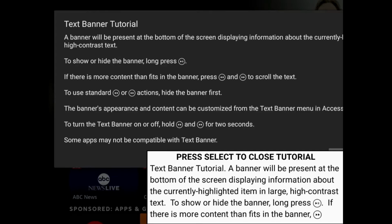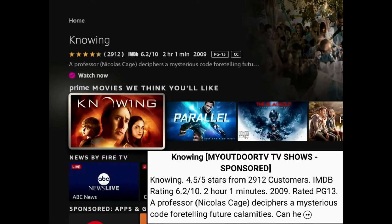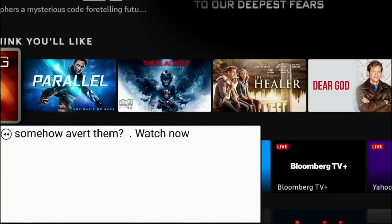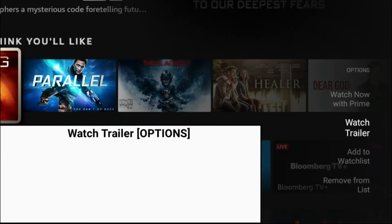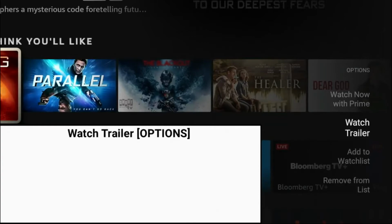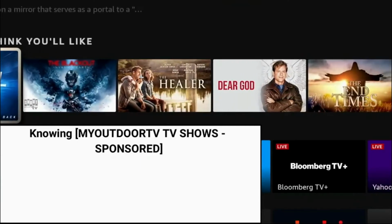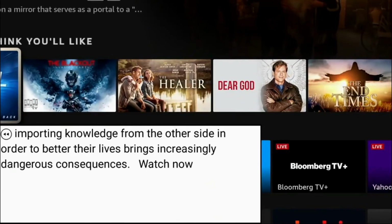It's a 2009 movie. If you click the menu button on your Fire TV remote, you will have options. You have Watch Now with Prime, Watch Trailer, Add to Watch List, Remove from the list. You can do anything on this menu. This will work for all the same icons displayed on the list. It's really a nice feature, viewers.